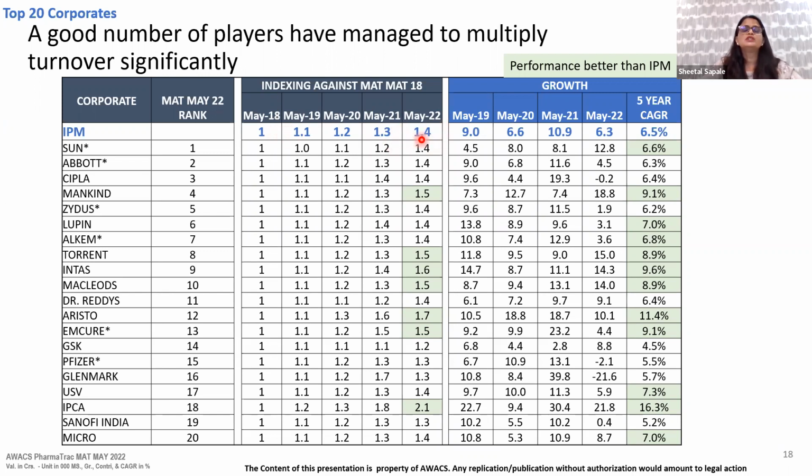If I keep this IPM as the benchmark, let me look at the different companies and how they have evolved. I have kept two benchmarks: the indexing of May 22 against May 18, and the 5-year CAGR of the company. Companies like Mankind, Torrent, Intas, Macleods, Aristo, Emcure, and IPCA, among the top 20 players, have fared relatively better in multiplying their turnover as compared to what it was in May 18. And if you look at the CAGRs of these companies as well, the 5-year CAGRs of these companies are above the All India IPM average.